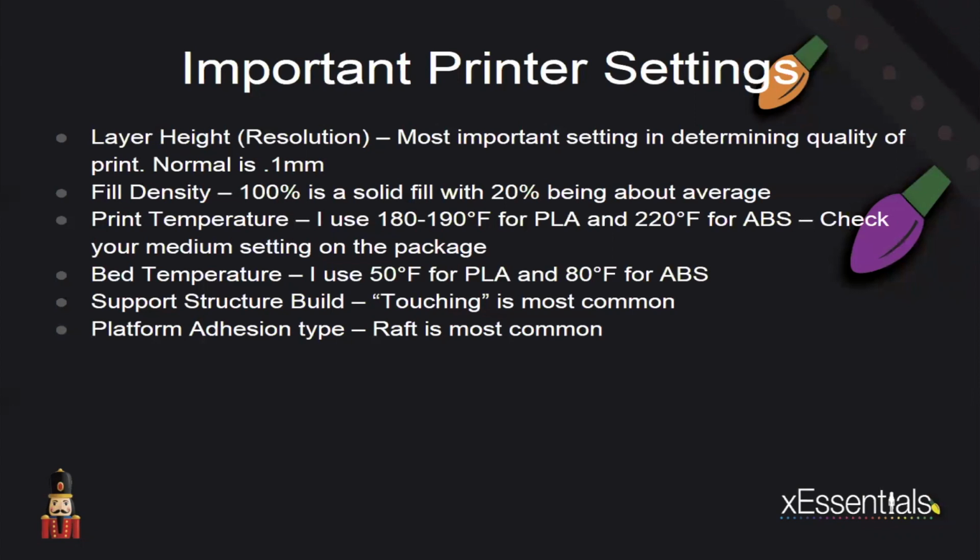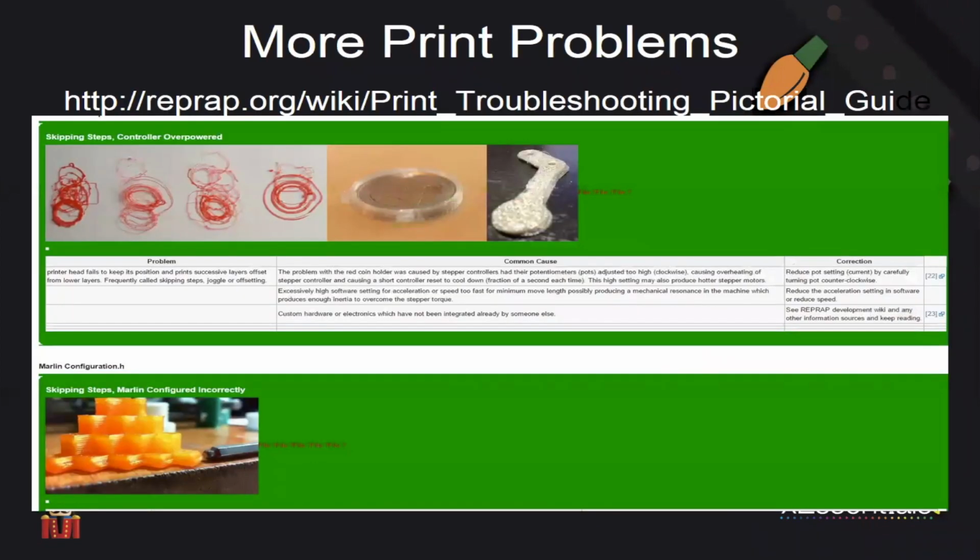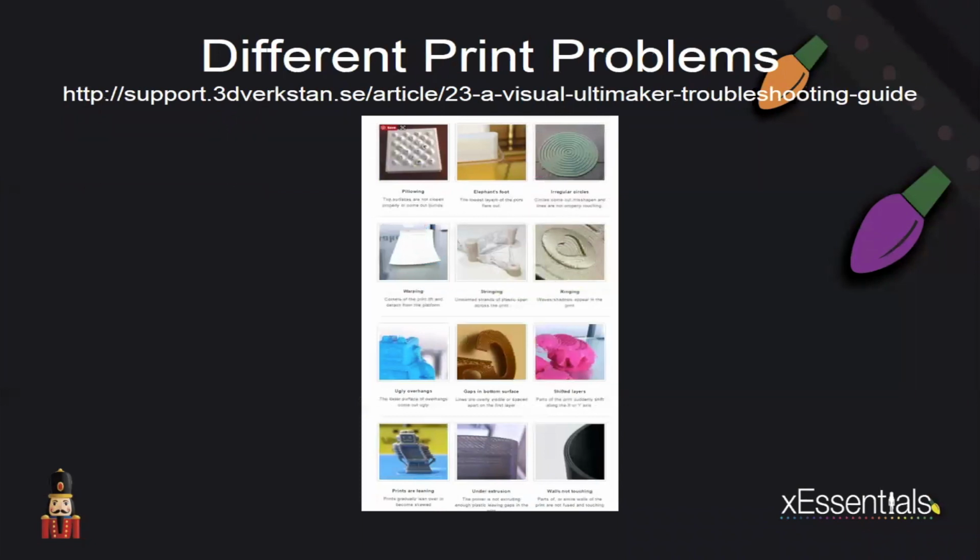So you are going to have problems with your print. This is a learning process. Everything is. There's a number of different websites where you can go and look at what your print is doing and determine if it's like that. And then there's solutions under all these links on what might be the problem. Again, level your print bed is probably one of the most common ones. More print problems. Here's another link for a different place where you can go and take a look. And one more for print problems. There's all kinds of information out there, guys. Google is your friend.